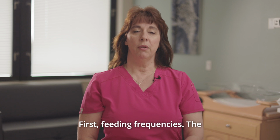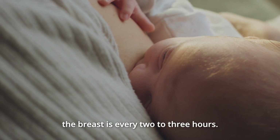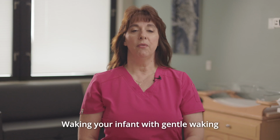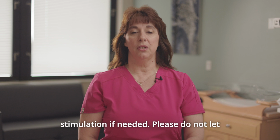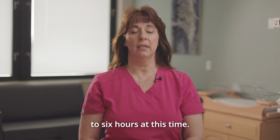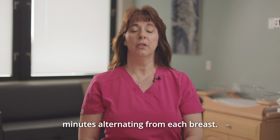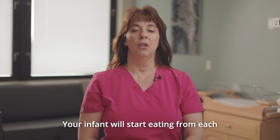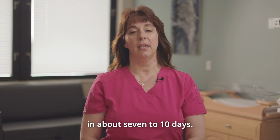First, feeding frequencies. The expectation for feeding your infant at the breast is every 2 to 3 hours. Waking your infant with gentle waking stimulation if needed. Please do not let your infant sleep 5 to 6 hours at this time. Each feeding should be about 10 to 20 minutes, alternating from each breast. Your infant will start eating from each breast every 3 hours in about 7 to 10 days.